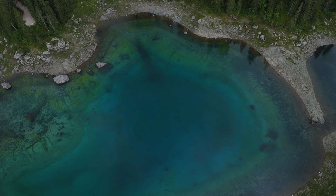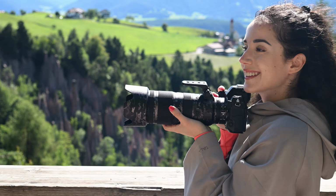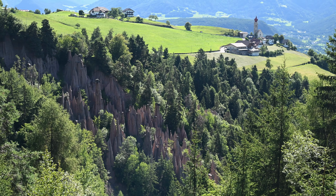Unfortunately, the fog didn't lift before it was time to head home, so we couldn't do the Cadini hike this time. But honestly, it just gives me the perfect excuse to come back again in the future.